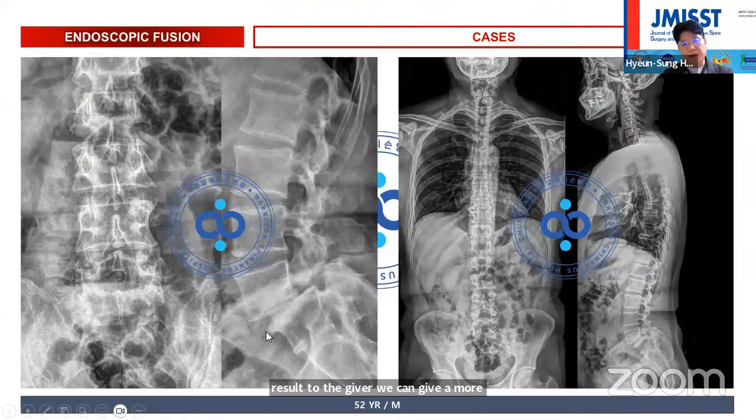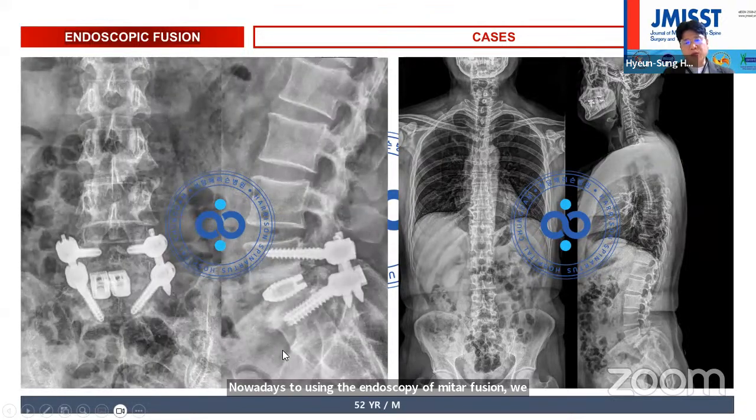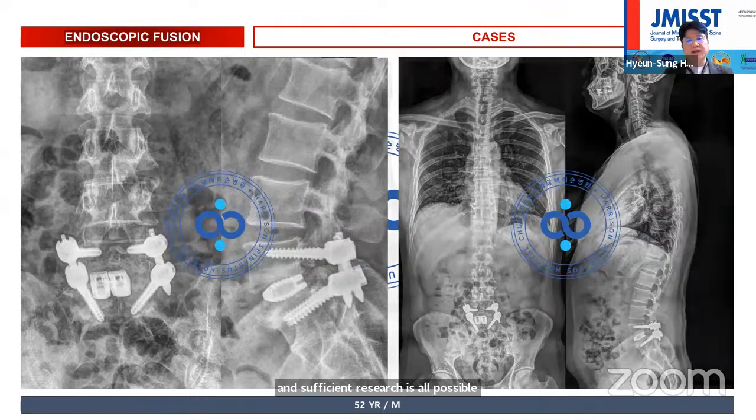Similar cases like this, L5-S1 spondylolisthesis cases, need sufficient restoration and a larger angle, and probably sufficient spinal alignment correction. But in the previous concept of open surgery, this was not possible with the posterior approach, so it needed an anterior approach. But nowadays, using endoscopic lumbar interbody fusion, we can restore sufficiently and give the sufficient angle, and sufficient restoration is all possible by the chronic adhesive disc drilling technique.